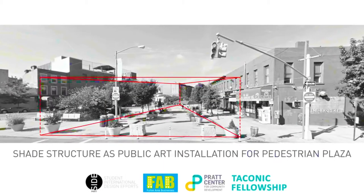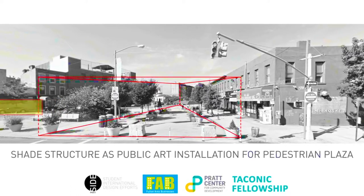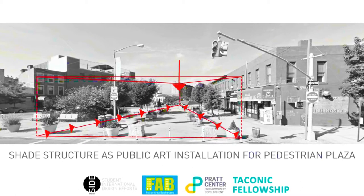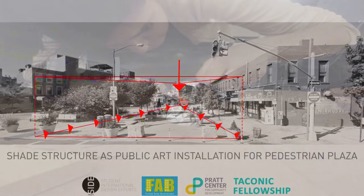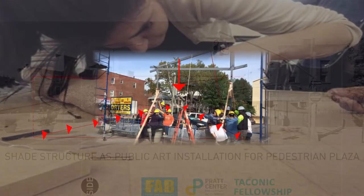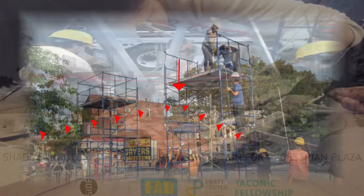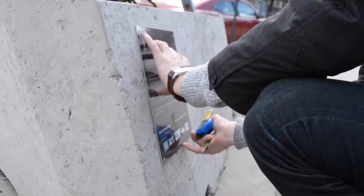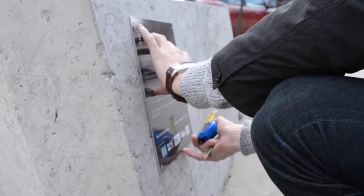So Pratt goes to work to protect the seniors at the senior center across the street from the brutal summer sun. The New York City Department of Transportation, the DOT, approves the Pratt application as art under the DOT's temporary art program on the grounds that the structure must be removed in 11 months. What you're about to see are the opening ceremonies of Pratt on Putnam on October 30th, 2015.